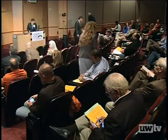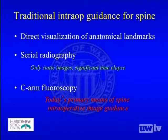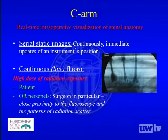Thanks, Mike. Traditionally, we use direct visualization of the anatomical landmarks in spine surgery, and then we can use serial radiographic X-rays. In modern days, C-arm fluoroscopy is kind of the standard intraoperative imaging guidance. Also, you have to be aware of the radiation, the magnification, the distortion, and the parallax.